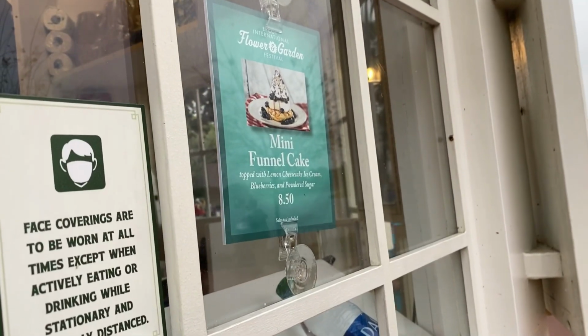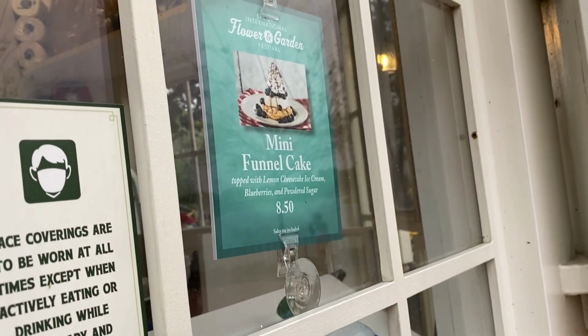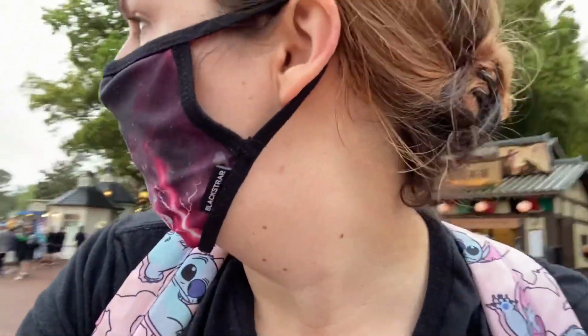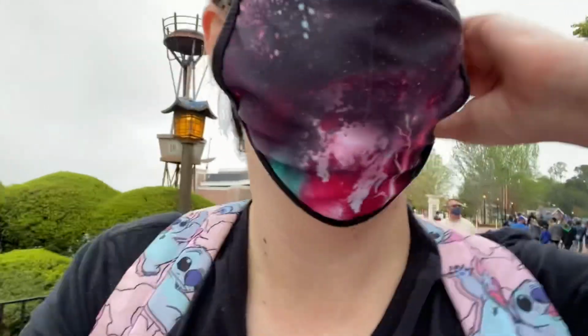Here's the final cake for the festival. Lemon ice cream, blueberries, and powdered sugar. So if you like cool stuff, get that. There's two showings of Motown Motion tonight, 7:30 and 8:30. That sounds like they're doing something right now, like a mic check or something. But I don't know if I'll watch them tonight.